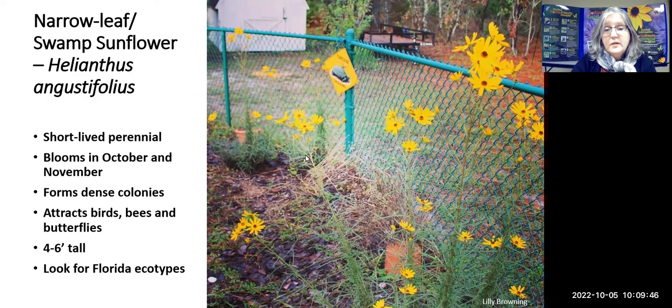These clumps, before they get the flowers on them, look like green cousinets to me, filling up this plant bed. So it does form very dense colonies. It does attract birds, bees, and butterflies. It's pretty tall, about 4 to 6 inches.